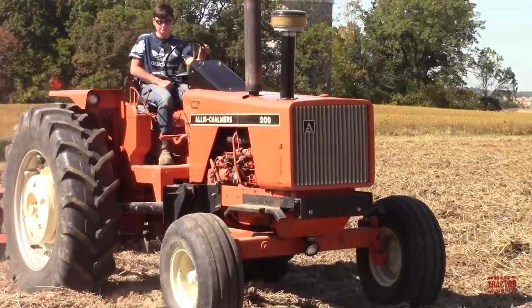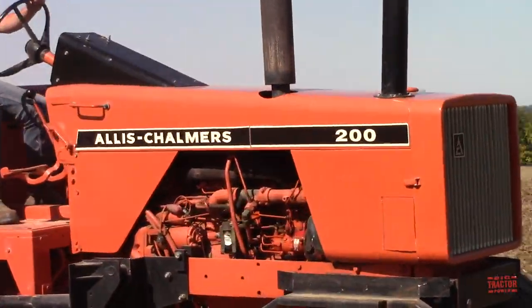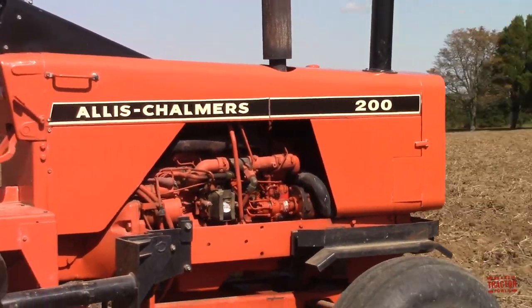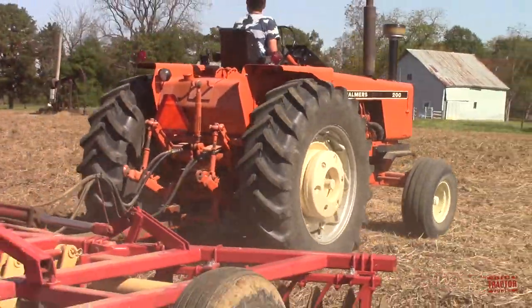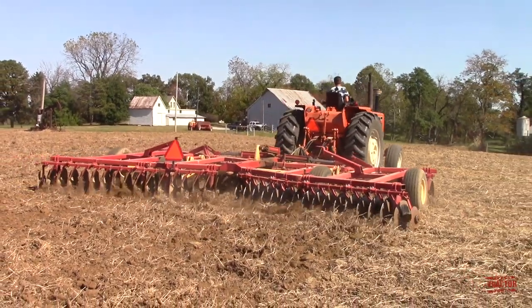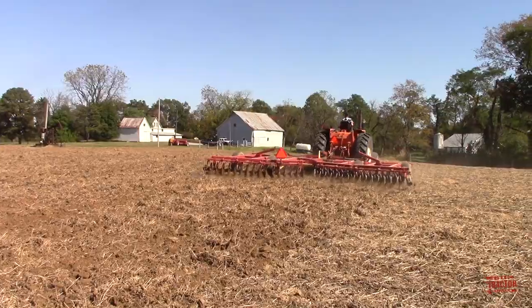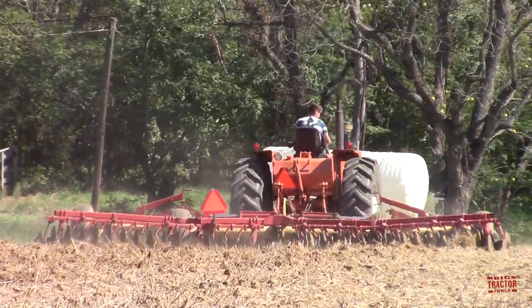This video comes to you from a southwest Indiana field where a classic 1970s ALLIS-CHALMERS 200 tractor is working on fall tillage with a 21.5-foot KRAUSE 1415 tandem disc. This video will share the tractor's production history, specifications, and original price tag. But first, let's head out to the field so you can see and hear all this classic tillage action.